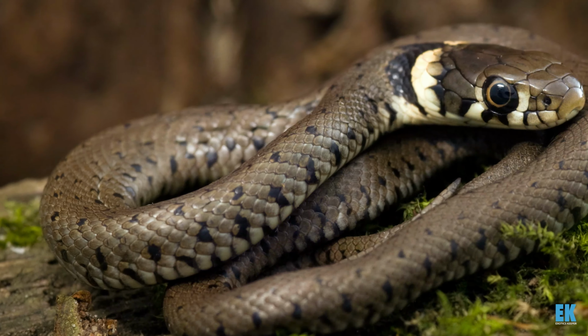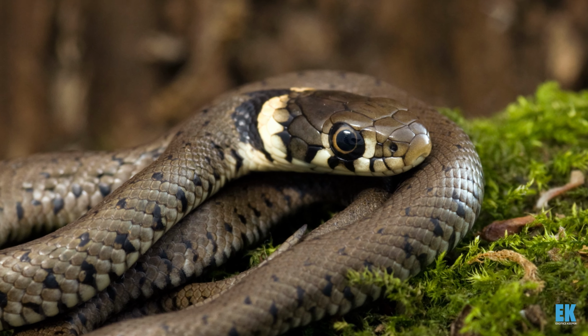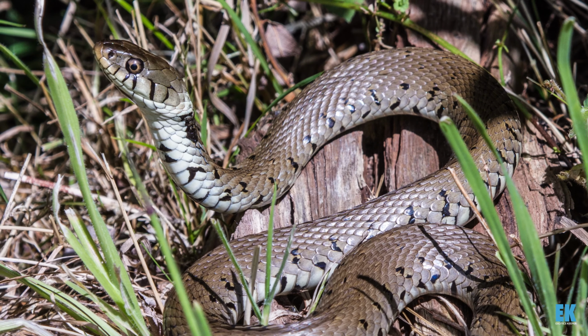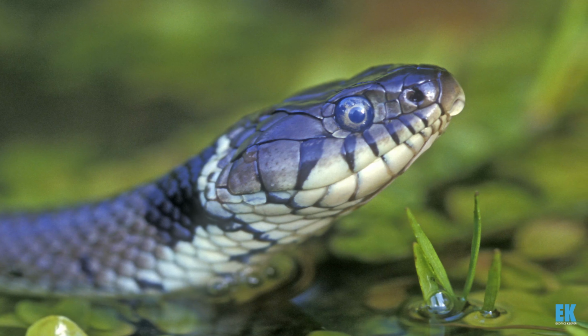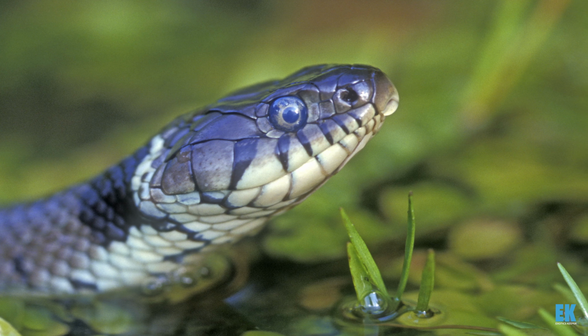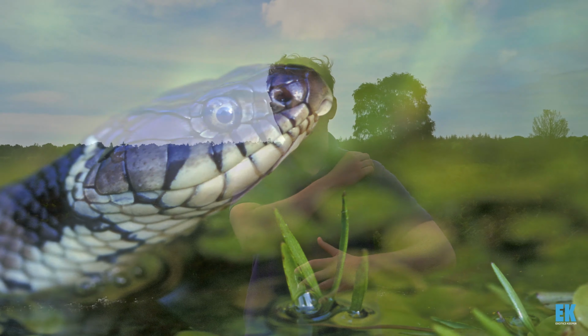We have the grass snake, which is our longest snake, so maybe 1.2 meters would be a big adult individual. That species is known for being a bit of our wetter snake, so it prefers the wetter environment. You might find it in ponds because it feeds on fish and amphibians, and you will sometimes find it laying its eggs in compost heaps. So that is the largest of our snakes.